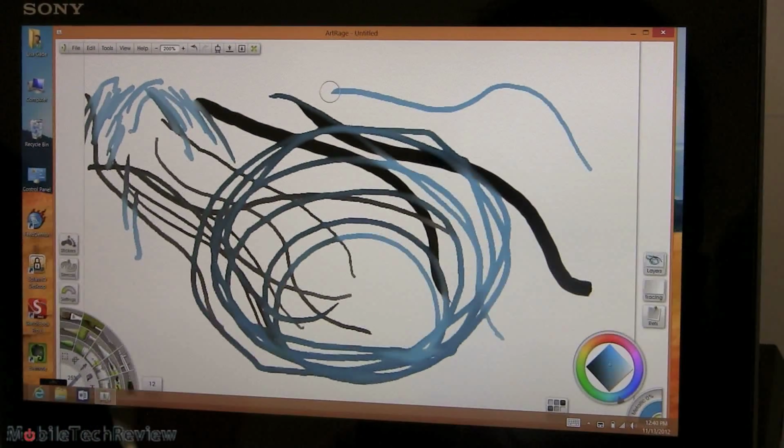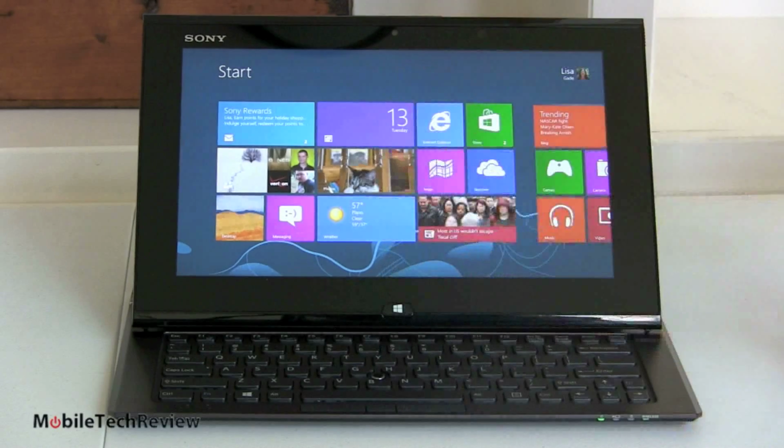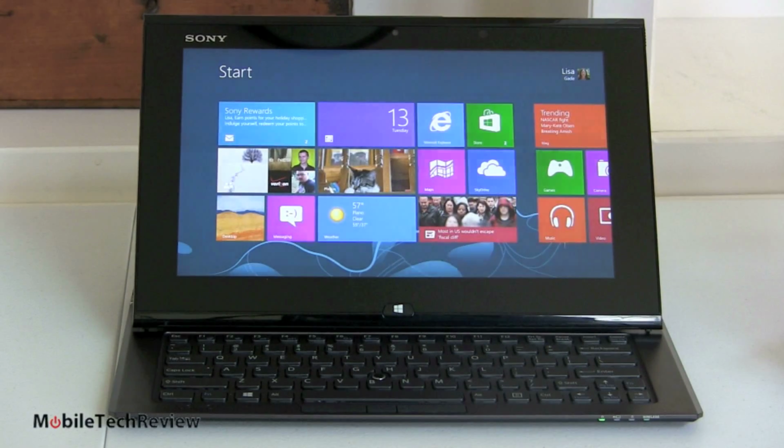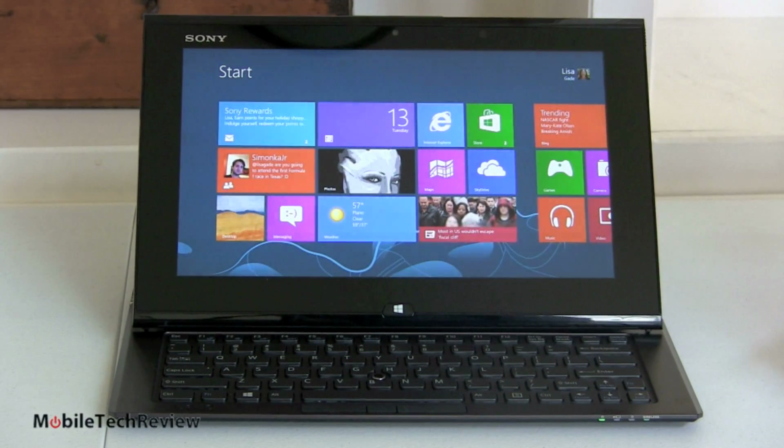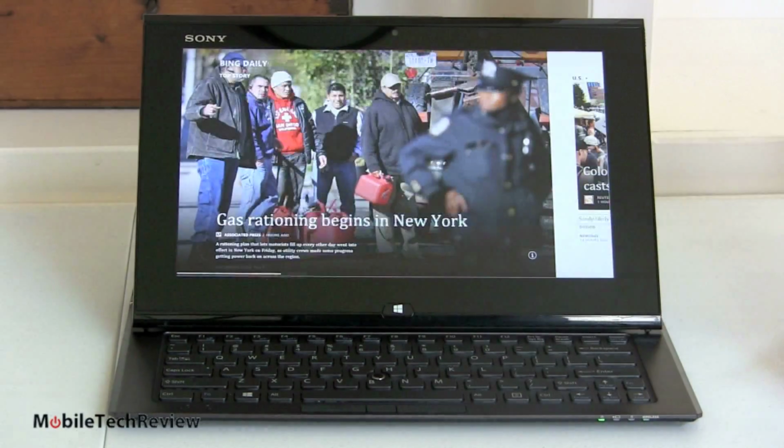Program is free, included. So now we've seen the desktop, we've seen the pen. You also get the brand new Windows 8 experience here, the modern UI with live tiles, all the same stuff that we've showed you in some of our other Windows 8 reviews. So we won't go into it in great detail here, but attractive stuff that you get.